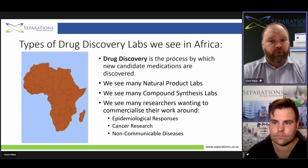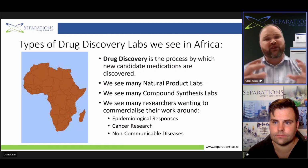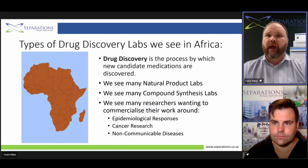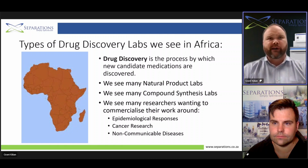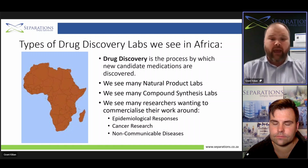They also look at non-communicable diseases, something that's become very prevalent in sub-Saharan Africa. And I think it's compounded by also having quite a genetically diverse population group within sub-Saharan Africa, so that things are almost compounded by complexity, so to speak, geographically, so to speak. So these are some of the challenges that your drug discovery labs would potentially want to address, and in some cases face within the region.